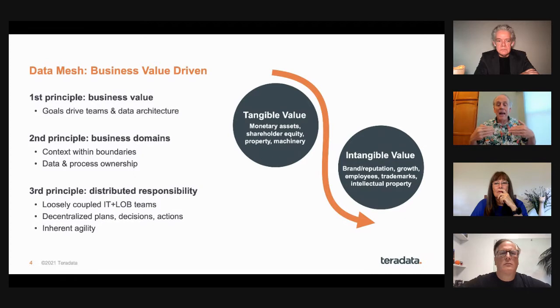And understanding the implications when we distribute responsibility. So we create these loosely coupled teams where we decentralize a lot of the decision making that allows us to move more quickly. But aligning these teams to business domains, so we have context within boundaries, and we have ownership of data by the subject matter experts that drive the processes within the business, right? Data is created by business processes. And this is an important point because sometimes people get confused when we talk about distributing responsibility. They'll align to different subject areas of data, right? Data, party and agreement and event and so on. And that's actually not what we're talking about.